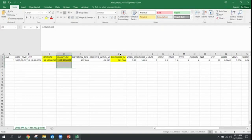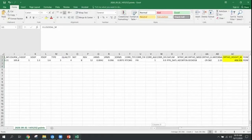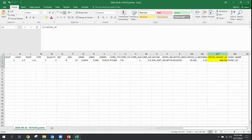But for today in GIS, I wanted to show you that there is the ellipsoidal height, remembering that ellipsoidal is basically a spheroid. It is a calculated perception of the Earth. It is not real world. That is what GPS or GNSS systems natively collect in without correction sources. And last but not least, at the end, this orthometric height column, which is the aggregation of everything Larry just discussed with offsets and geoids and whatnot.